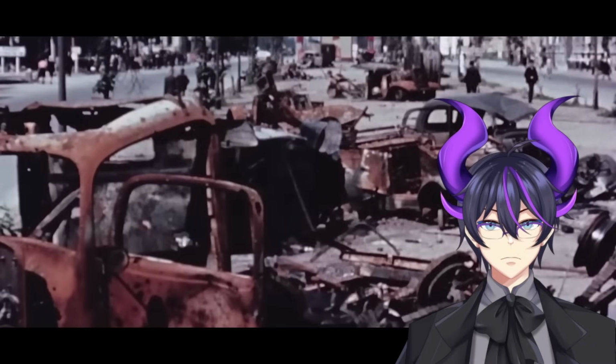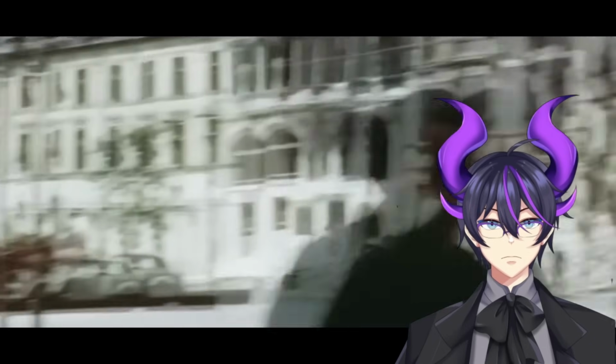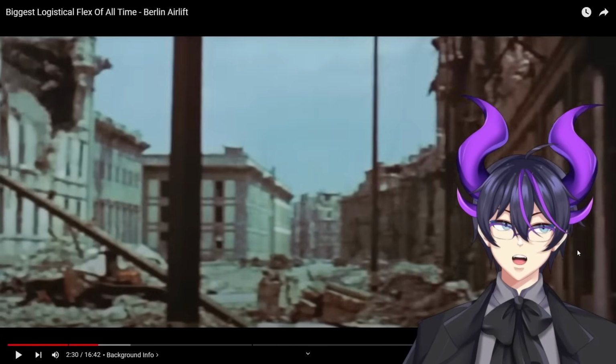Now, just so we're on the same page, Berlin, and essentially all of Germany to a slightly lesser extent, is essentially a third world country at this point in time. Berlin in particular has essentially been turned into rubble from Allied bombings.